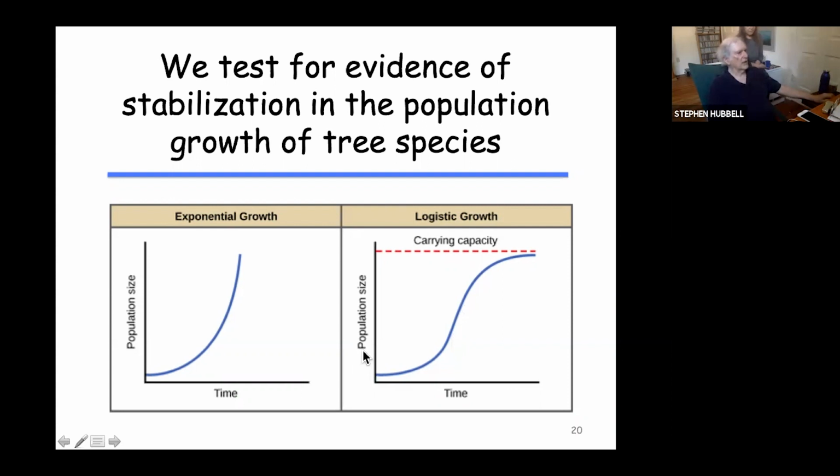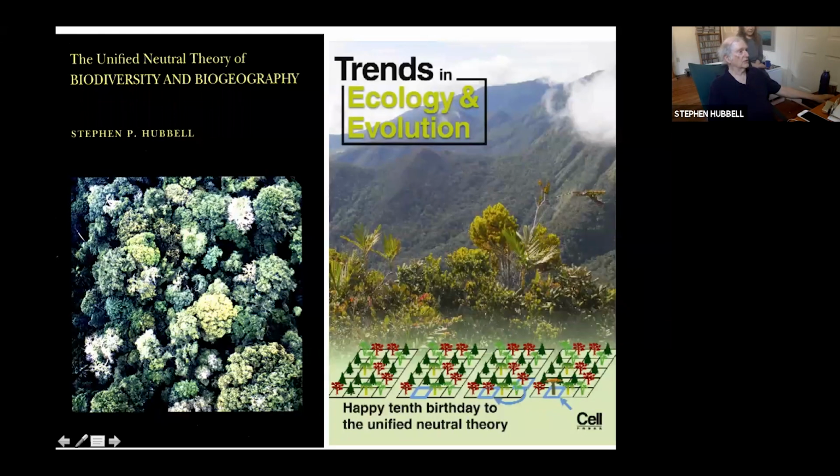Now, I got into a lot of trouble with my colleagues 20 years ago by publishing this book called The Unified Neutral Theory of Biodiversity and Biogeography, which argued that ecology hadn't really done a good job of testing the role of chance in community ecology. And in particular, I said, like population genetics, we can have drift in communities. We can have random changes in abundance of species that are just due to differences by chance in birth and death rates. And this should be especially important in very rare species. Now, this theory, of course, got me in trouble, and lots of people said it's not realistic. And I accept that fact, but it's got a life of its own.